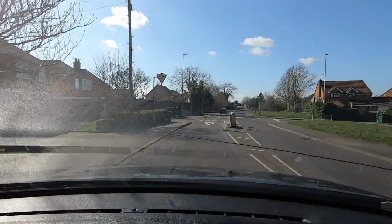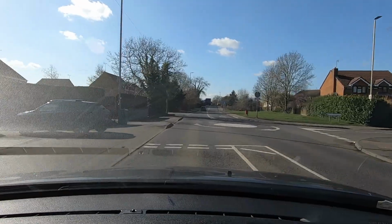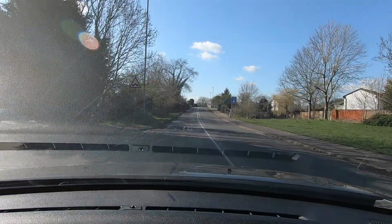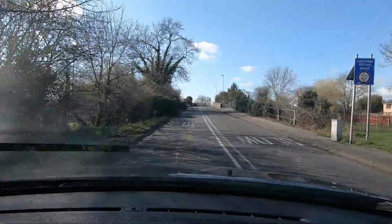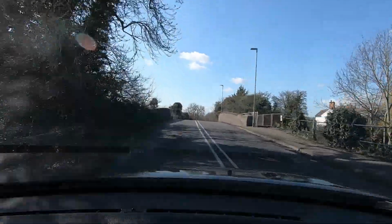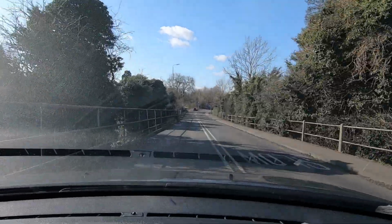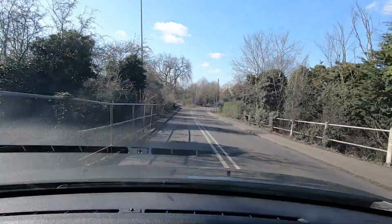As I'm going over the roundabout, doing just about 16, we have a good look in the side road there, I'm absolutely clear, and away we go, so I can then get back up to third. So please do approach all the mini roundabouts like that. You will get conflicting advice to that, but that's just my opinion.